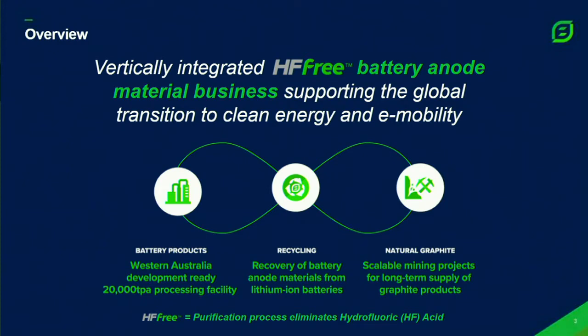Running in parallel to that, on the left-hand side is the battery anode materials business, where we take natural flake graphite and produce purified spherical graphite for the lithium-ion battery market using our unique purification process that eliminates hydrofluoric acid. We're planning to establish our first facility in Western Australia, and we're at a financing development stage for this facility.